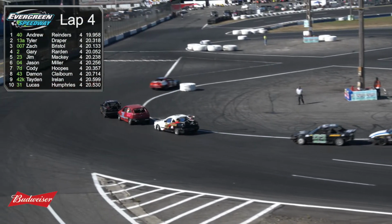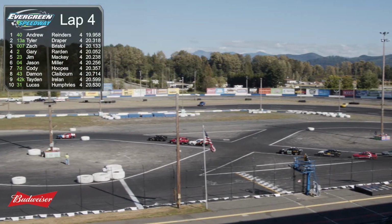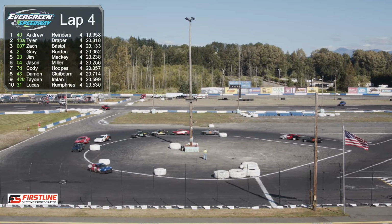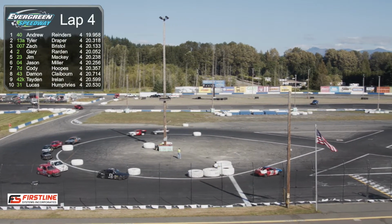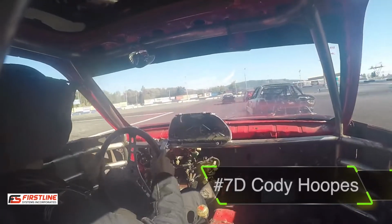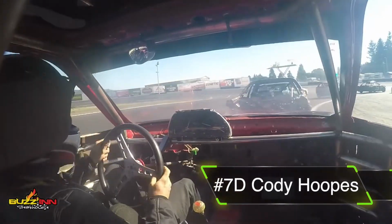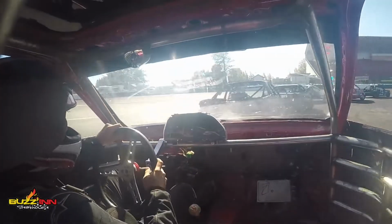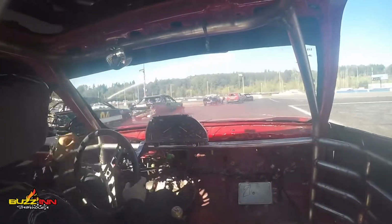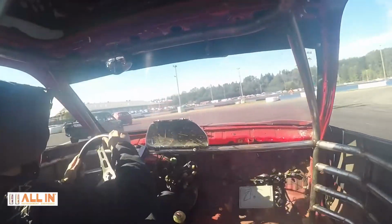Look at Zach Bristol all over the back bumper of Tyler Draper in the 13A there. Let's see if Tyler can hold him off. Gary Reardon putting a little bit of pounding on the back of the 007 of Bristol, and Reardon taking a look on the inside. Let's go inside. Cody Hoops in the 7D. He's headed down into the right-hand corner. As he comes off this one, he's got to make a quick look to his left. If you've got a car on your left side, how do you see if someone's coming through the intersection?